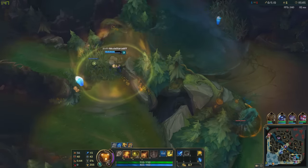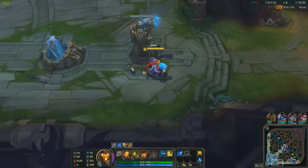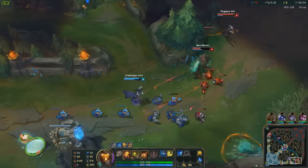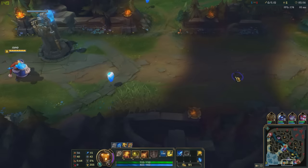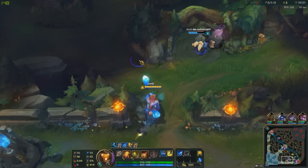Oh boy. Alright, I'm probably gonna go collect all these chimes real quick, grab them. Oh man, they're scattered everywhere. Let's go grab them real quick. We're gonna go on a journey, boys.